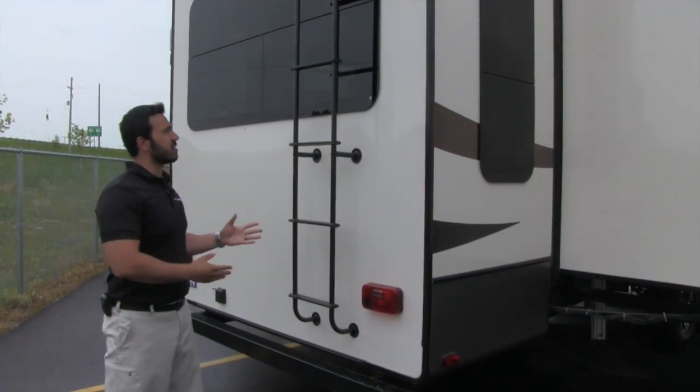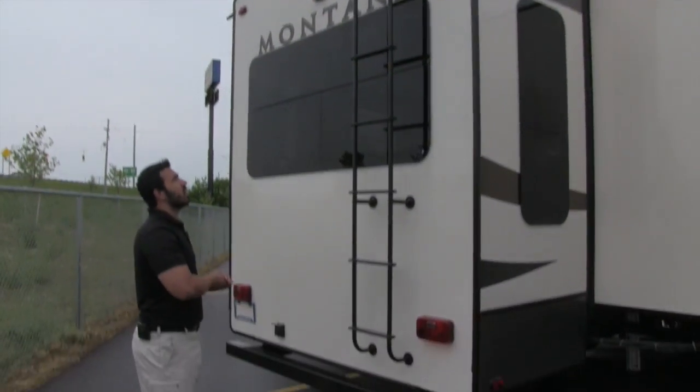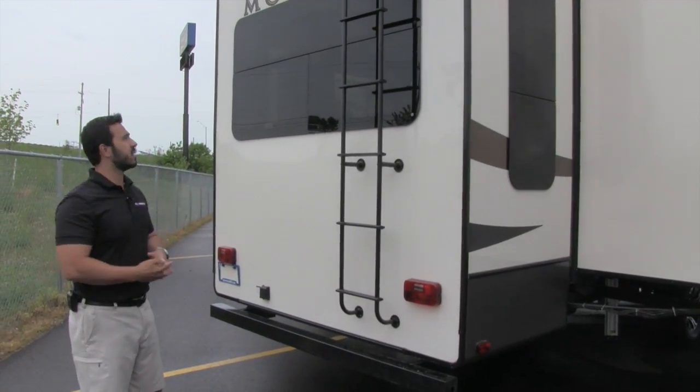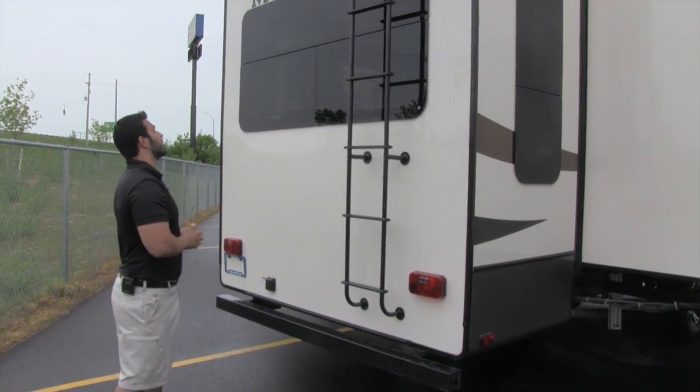On the back of the coach is a ladder. That way it's super easy to climb up onto the roof. Fully walkable roof there as well. So any kind of maintenance or anything you need to do up there, you can just climb this. You don't have to worry about bringing another ladder with you. So that's a cool feature too.